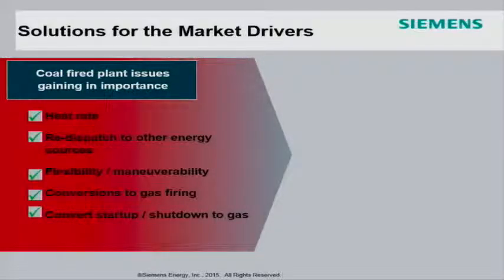This week, for example, at one power plant in ERCOT, we're looking at heat rate improvements and combustion optimization, and the next plant that we also visited at the same time was looking at flexibility and maneuverability. And that was an interesting discussion. Fundamentally, they were looking at load ramps and minimum load reduction. Big coal-fired unit. Now, what was interesting from that discussion was when I asked the question, what is the value of a load ramp to you? We were talking to the plant personnel. They were not sure of that.